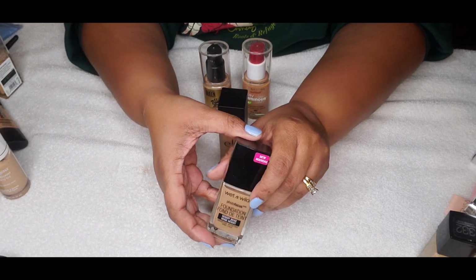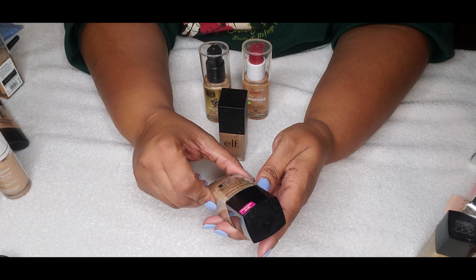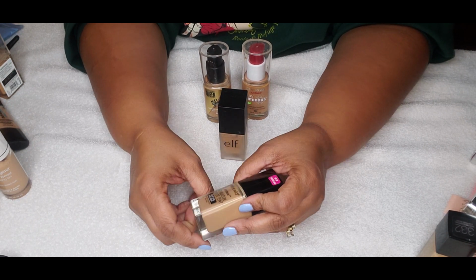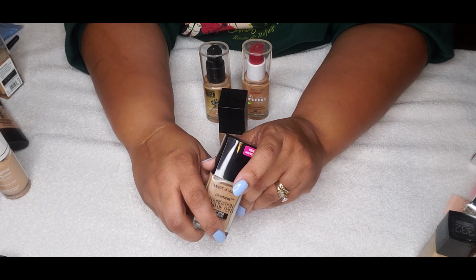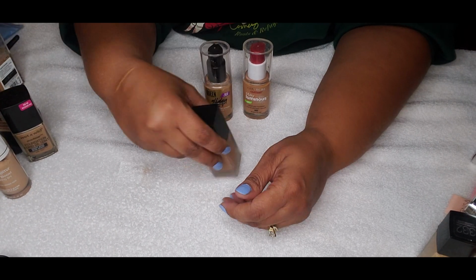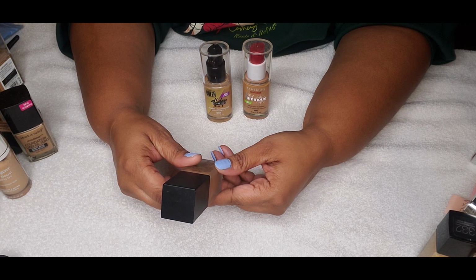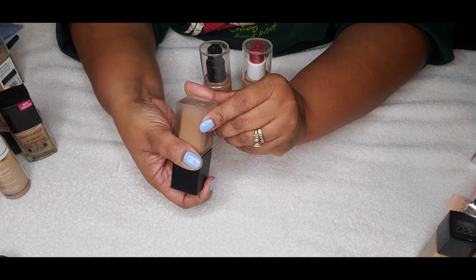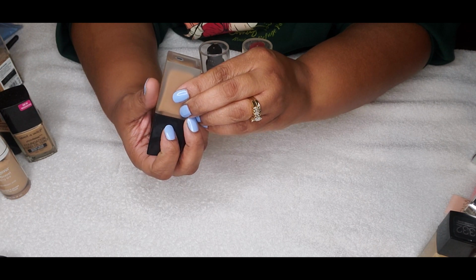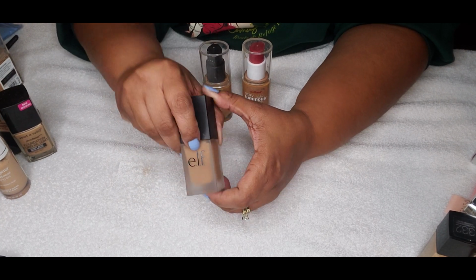This Wet n Wild foundation, everybody used to rave about this stuff. I couldn't get past the paint smell, and I didn't have a great foundation match as well. This one is Desert Beige. I didn't even try to find a better match because it smells so bad. This one by e.l.f. It is their oil-free SPF 15 foundation. I had it in the shade Caramel. It was a good match, but it made my skin itch, so I didn't like that one.